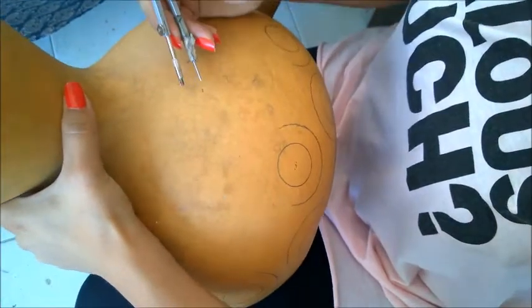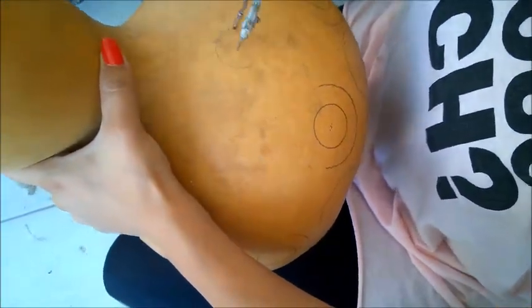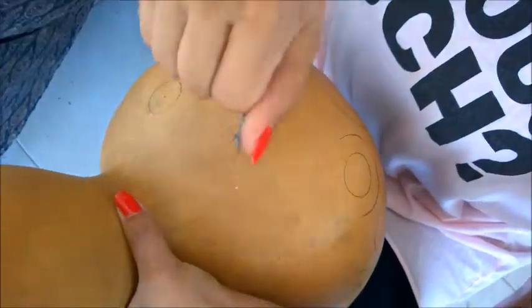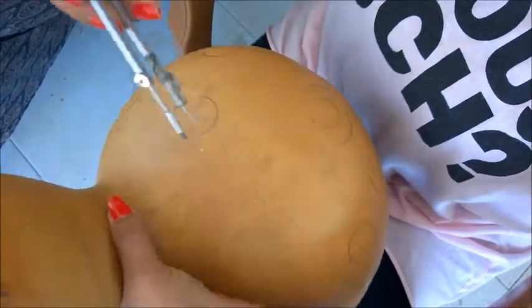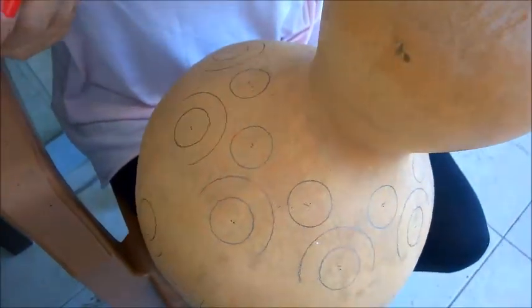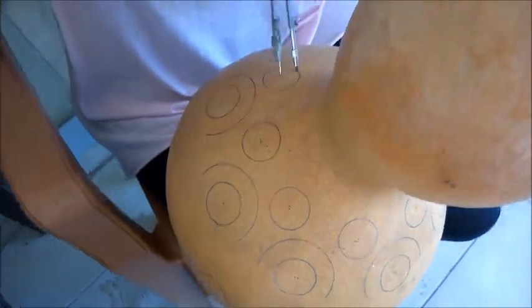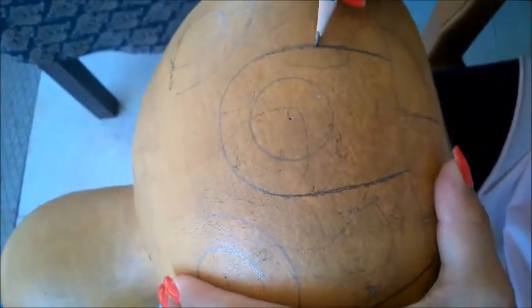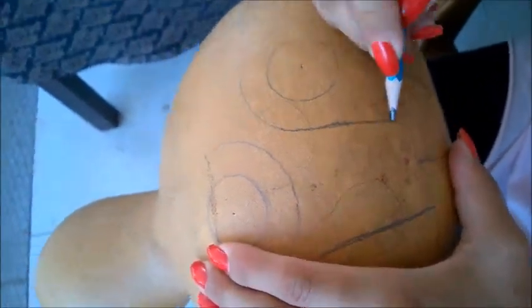Now she has completed the bottom section and she's going to move up. You just have to make sure all the circles are the same size. Now she's making the fourth and final layer of the large circles. Now she's finishing the dark section at the lower area of the gourd.